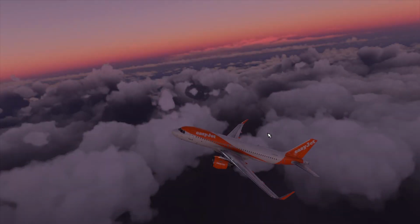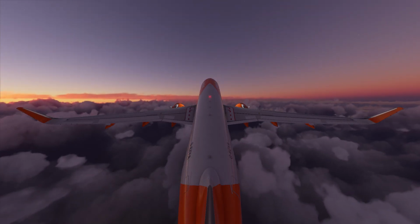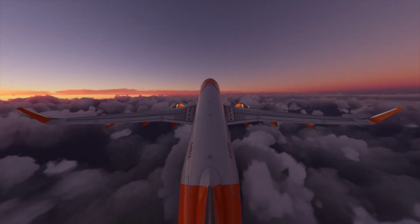Still getting used to all the camera controls and everything. So we're getting there. The clouds are beautiful on this new game. I know I've seen them.